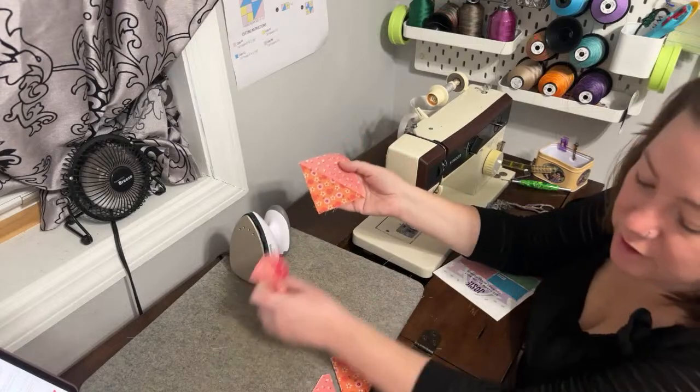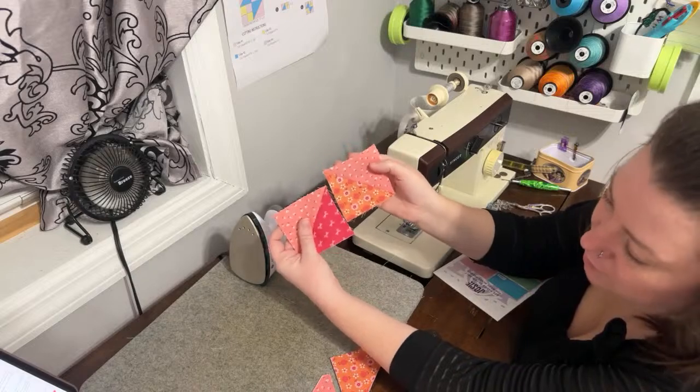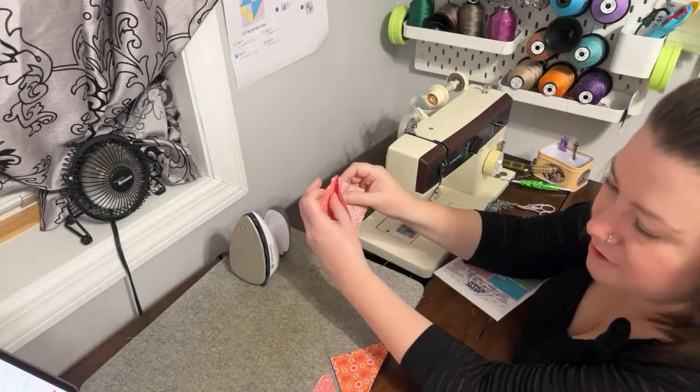So this one actually makes a flying goose by using two different colors on the bottom. So I finally got the right colors that I need.